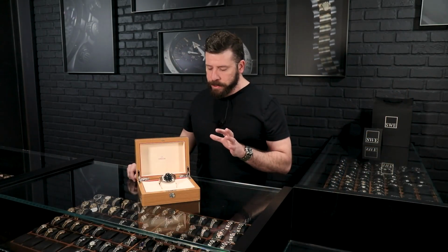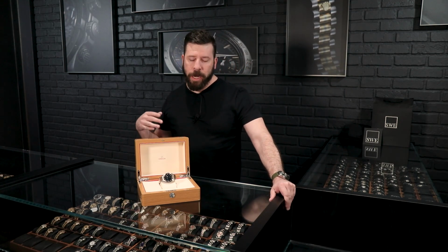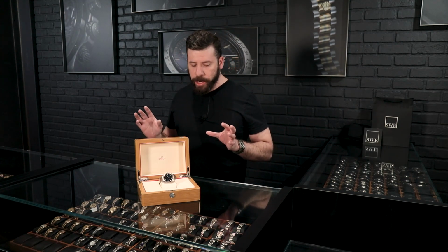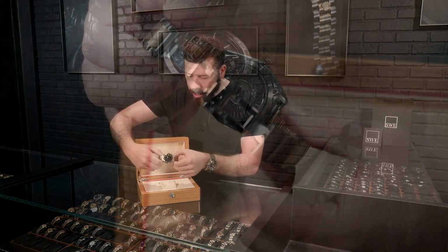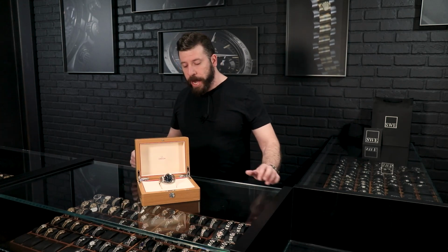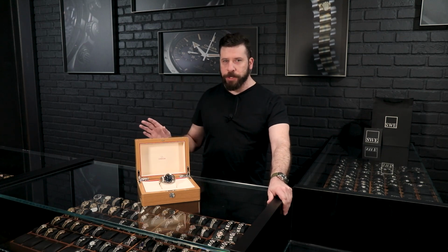It comes from the Constellation line of Omega's, kind of dressy, elevated, not really a sports watch kind of thing. And they introduced what's called the Globemaster, where essentially in 2015, they introduced this beautiful 8900 series movement. And it's the first time that Omega came out publicly with the METAS certification. And that is really cool because that kind of makes this watch like a super watch.